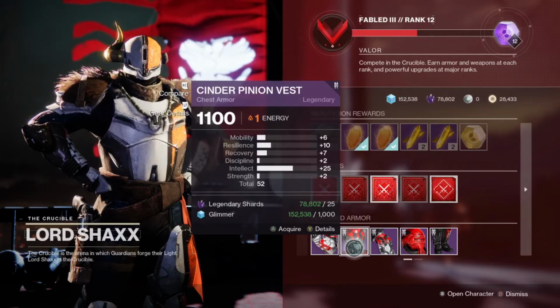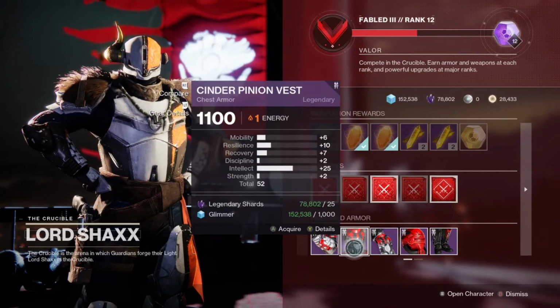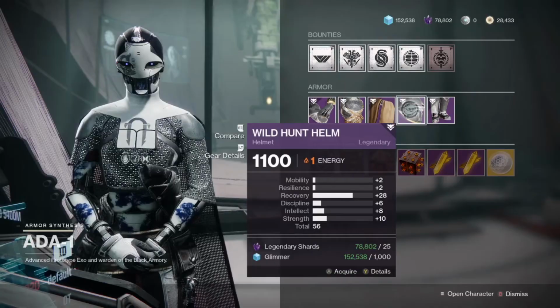Finally, SHAXX is selling a chest piece with 25 intellect. 25 in a stat, and more supers? Sounds solid to me. For Titans, Ada is selling a helmet with 28 recovery and a splattering of discipline, intellect, and strength.